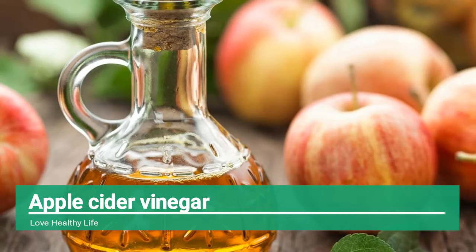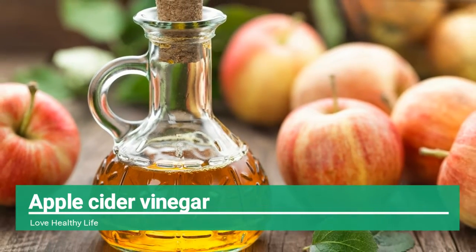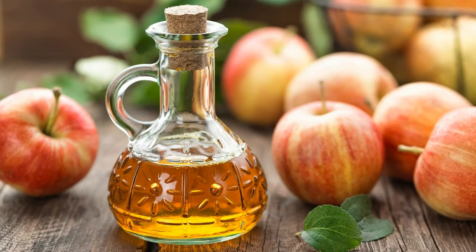Apple cider vinegar. Rinse your mouth with a tablespoon of organic apple cider vinegar without swallowing. It disinfects and reduces swelling in the affected tooth. Repeat these steps 2 to 3 times daily or as needed. Instead of rinsing your mouth, you can drink a teaspoon of apple cider vinegar by mixing it in a glass of water.